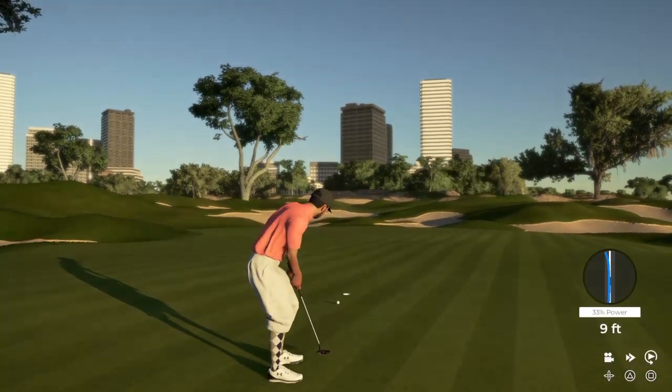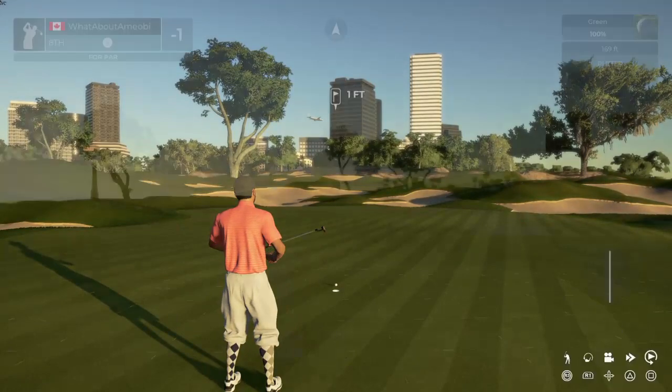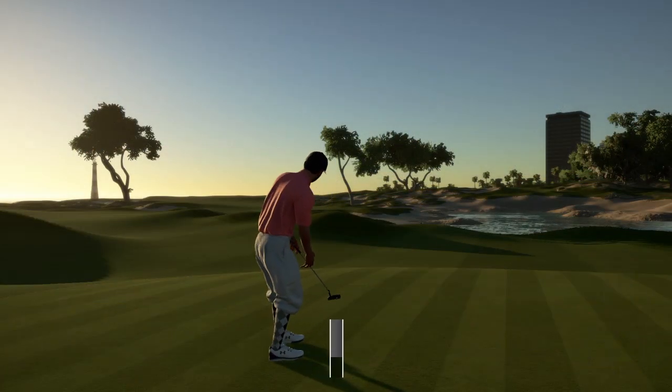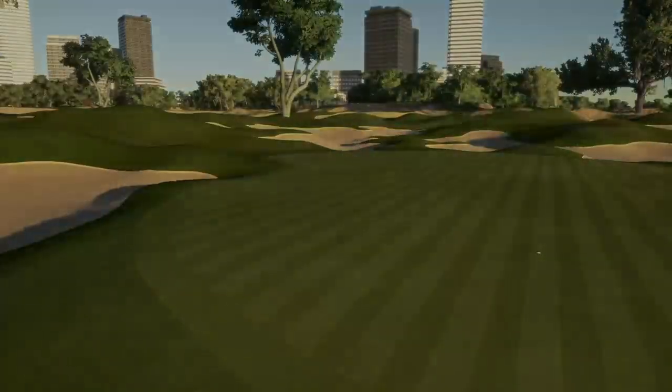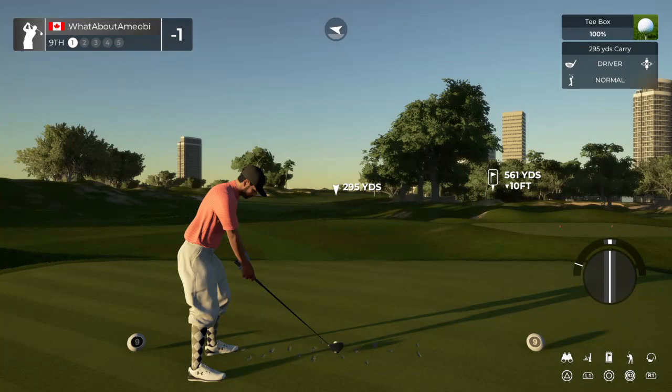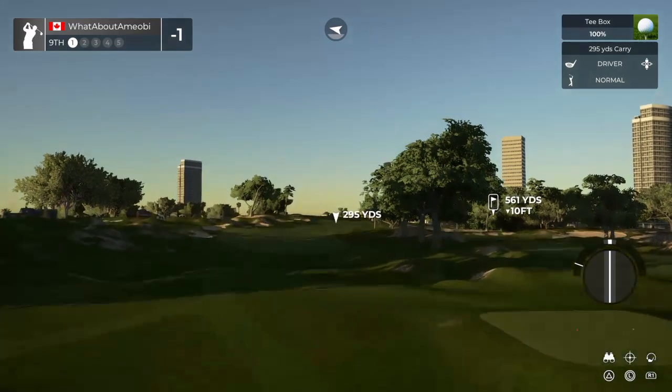Oh wow, that was a bit of a yip. Hands are a bit shaky at times, and so then I end up doing that kind of stuff. Oh well. We're not playing competitively in this round, so we're not too worried about it. So we got a par 5.